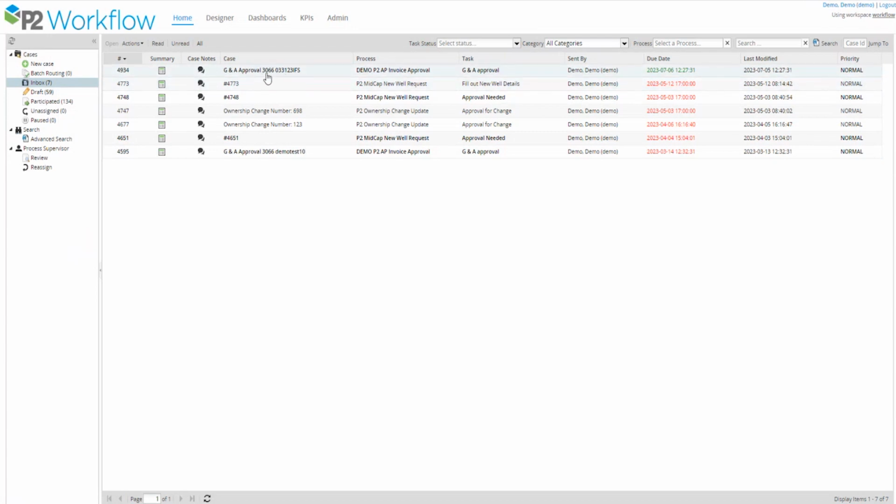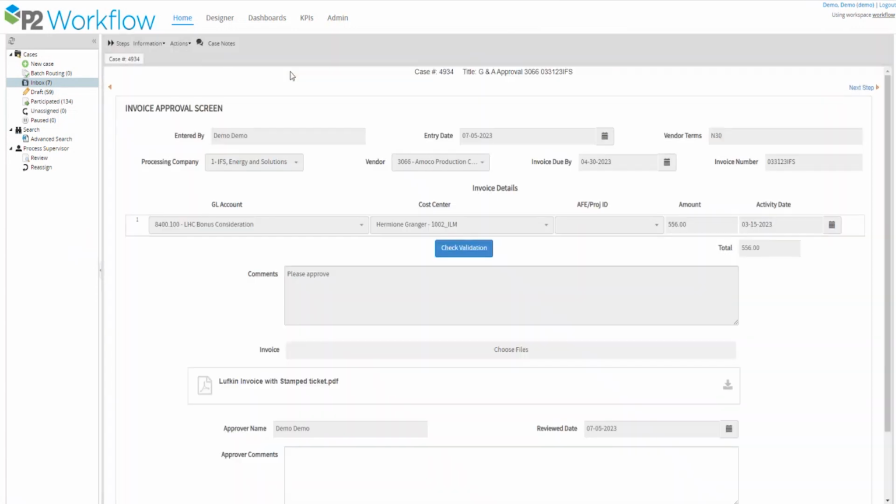As an approver, I now have a new case in my inbox. As we can see right here, we've got our vendor and our invoice number, and I need only double-click to see the details. I could also be approving directly from my email or mobile device without having to sit at a computer or log into IFS Workflow. Once I open the screen, I see everything is grayed out or locked down, and I am unable to change the data. If something should need to be changed, I would be sending it back to the original data entry.